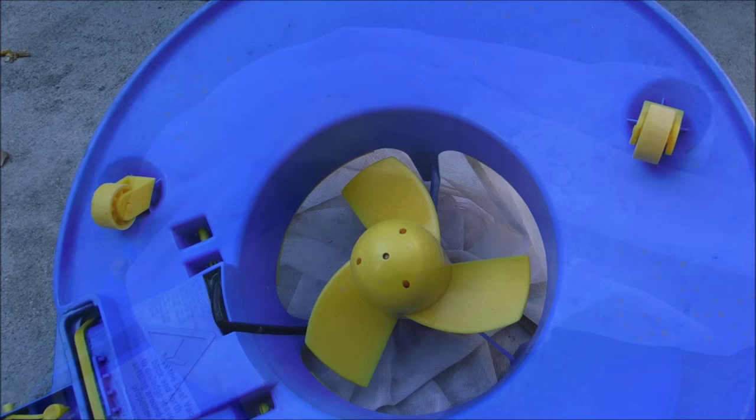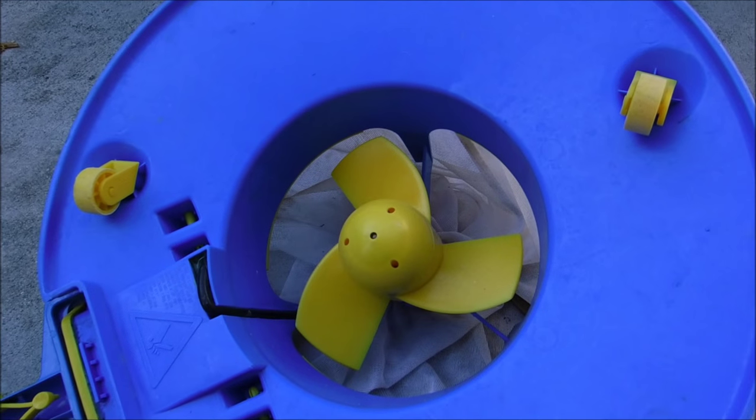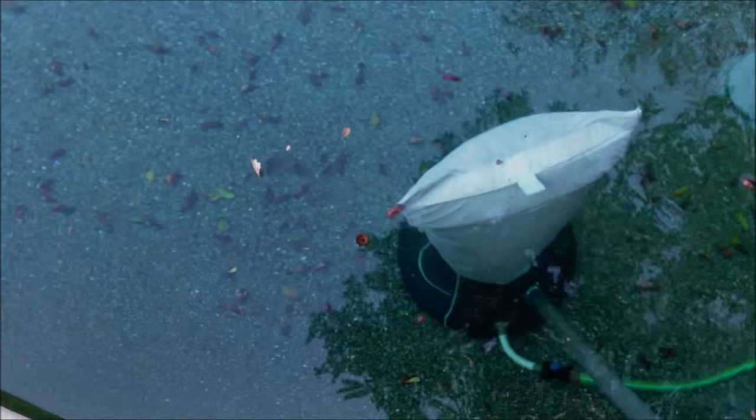WaterTech also makes a battery-operated leaf vac. This one here is surprisingly effective. The good thing about the leaf vac, you don't need to have a garden hose hooked up to it. It runs off the batteries. These are two good alternatives to get the leaves off the bottom of your pool.